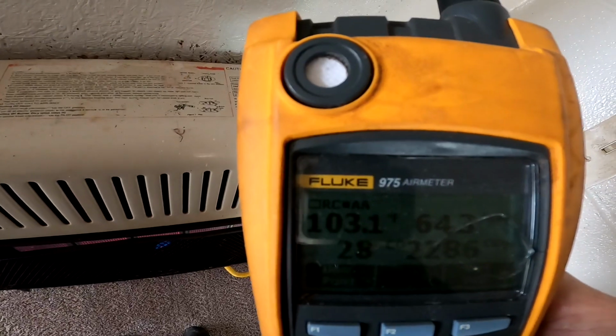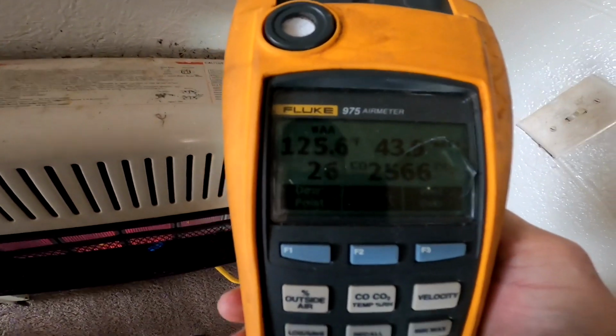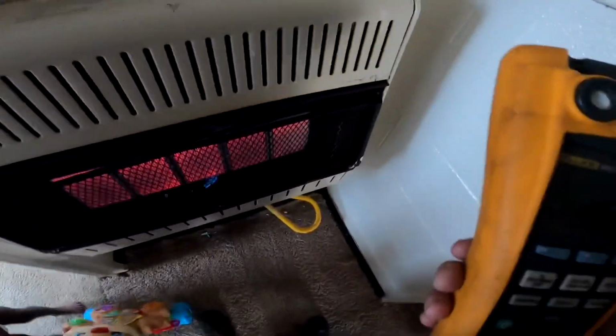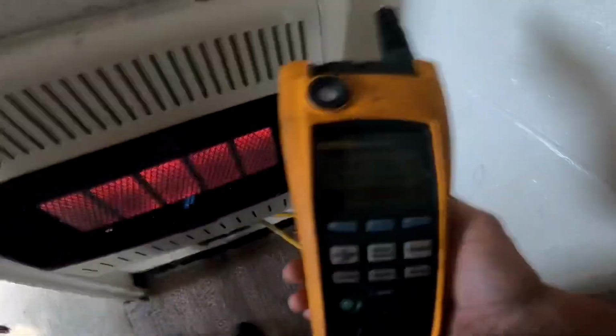Black tape. 27, 28 parts per million. I'm gonna have to turn this off.